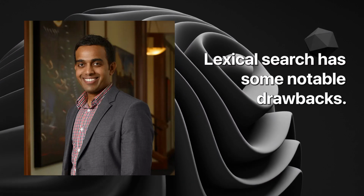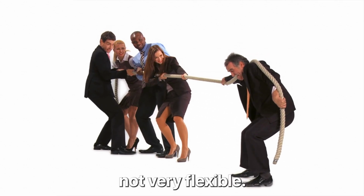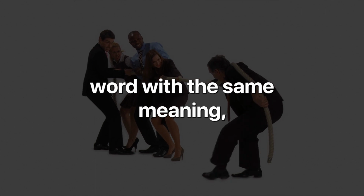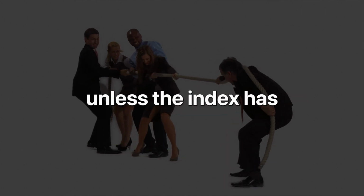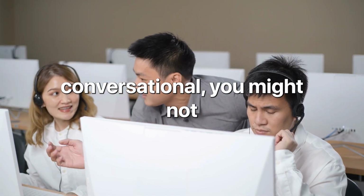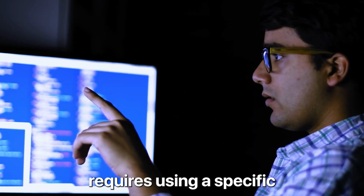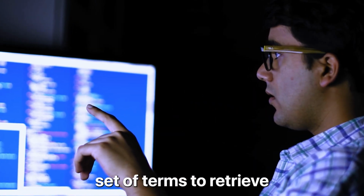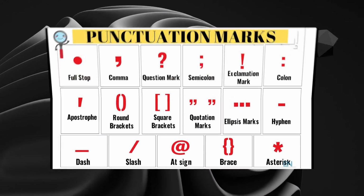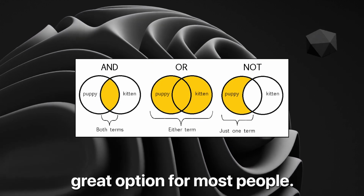Chandrasekhar went on to explain that lexical search has some notable drawbacks. For instance, it's not very flexible. If you make a spelling error or use a different word with the same meaning, you won't get good results unless the index has been specially processed. If your query is lengthy and conversational, you might not find any matching documents. Moreover, lexical search requires using a specific set of terms to retrieve results beyond basic keywords. Using specialized punctuation and Boolean operators to find what you need isn't a great option for most people.